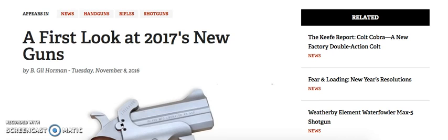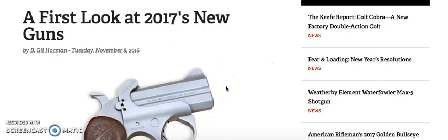If you're an NRA member like I am, you get the magazine in the mail every month, and it's fantastic. It's not that often I go to their website, and I've been finding myself going to it more and more, and they just happened to feature a first look at 2017's new guns.